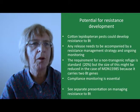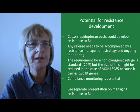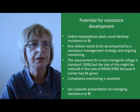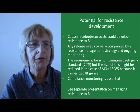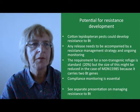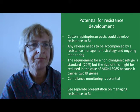Another concern for Bt crops is that the target Lepidopteran pests could develop resistance to Bt. As I said earlier, the inclusion of 2 Bt genes in MON 15985 is one way to delay the onset of resistance. However, in addition, any release needs to be accompanied by a resistance management strategy and ongoing monitoring. The requirement for a non-Bt refuge is generally standard, and it's normally 20% for cotton, but the size of this could potentially be reduced in the case of MON 15985 because of it carrying 2 Bt genes.